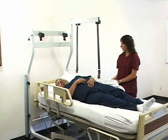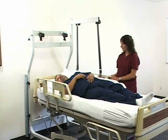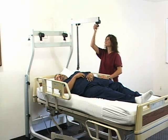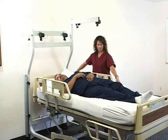Patient size or weight is immaterial to the function of the ErgoNurse. It works for normal and heavyweight patients. However, heavier patients no longer need to be jerked and tugged when they are turned and repositioned.